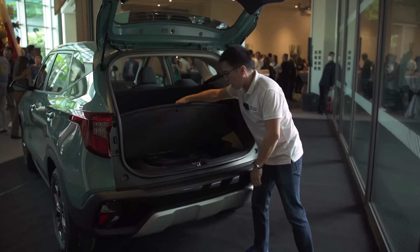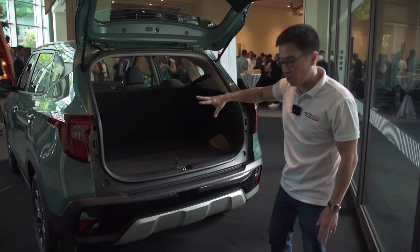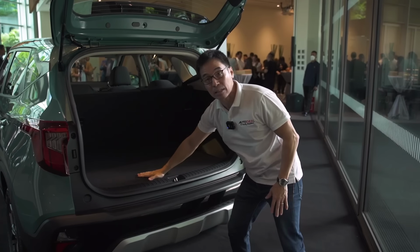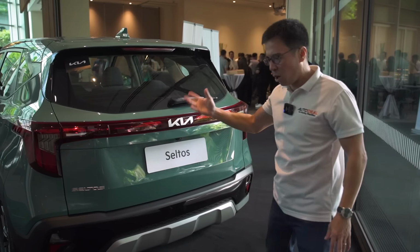A lot of space back here, full-size spare at the back, seats that fold, obviously no third row option here, but still a lot of space. And it's flat too, so loading stuff in and out of the automobile is very, very easy. Closing is pretty easy too. Why don't we step inside so I'll show you the second row.